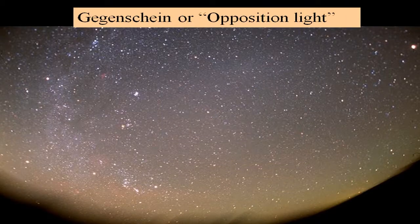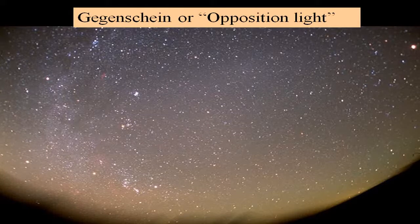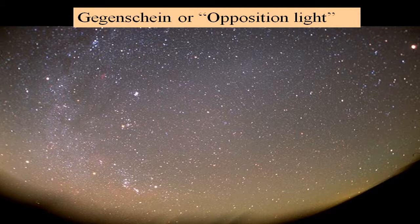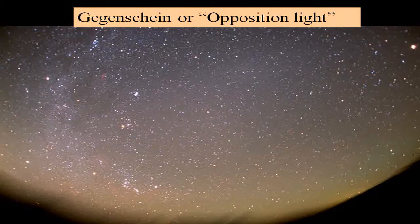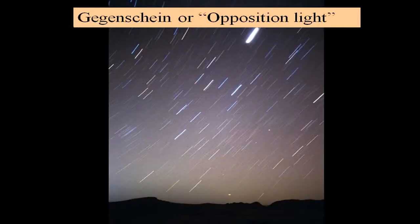Here's a picture of Gegenschein, or opposition light. Looking in the opposite part of the sky, we see a bright area, which is the dust from the ecliptic plane, and it's just being shown from the backside from the sun, and then we see that light reflected back to us. Another picture of Gegenschein.